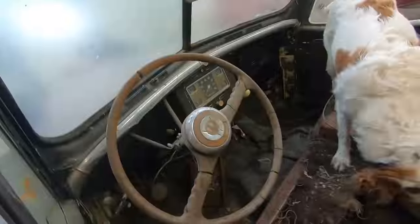Not impressed. So we blew out the brake line on that side. And look what came out on this side.